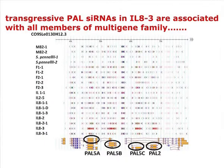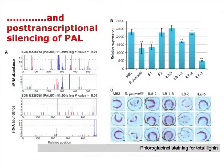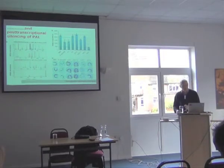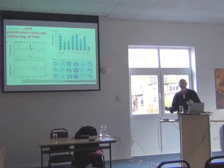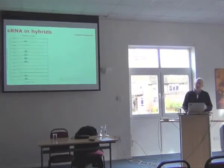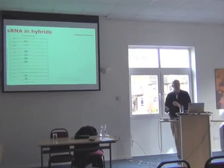So these are just data illustrating that indeed the phenylalanine ammonia-lyase expression is greatly reduced in this introgression line and not in the others. And when we use this histochemical stain for lignin, we see in this line that lignin is essentially absent, whereas it's abundant in all of the other lines that we've looked at. So this is very strong evidence that indeed, as we predicted, we're getting silencing happening in hybrids that does not happen in the parents. We see this at many other loci. So looking at the selection of genotypes that we have scanned, we see evidence of what we call transgressive small RNA production, because it transgresses the limits established by the parental genotypes. We see it happening at other loci.